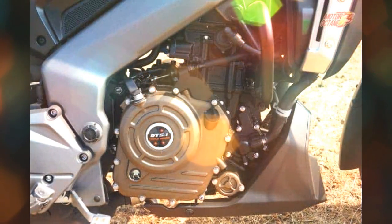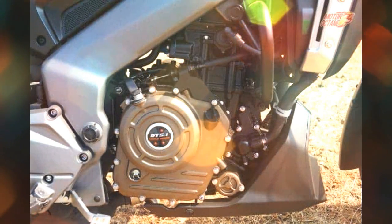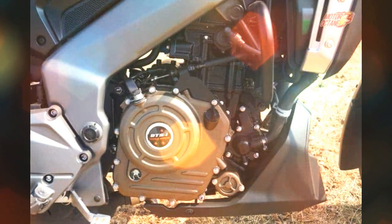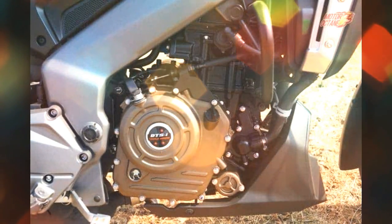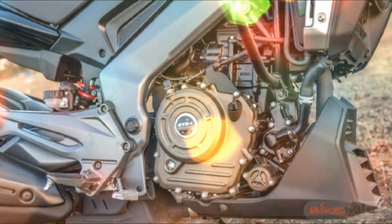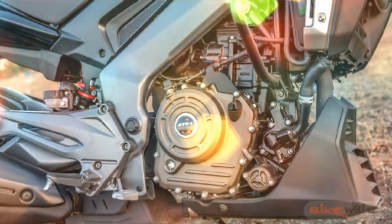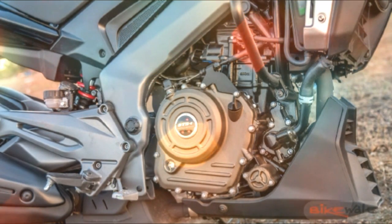Guys, we don't often go to the top speed, but we have in our mind that my bike is more powerful, it has a top speed of this. If you are more obsessed with top speed, the Duke has a top speed of 184 and the Dominar has a top speed of 165. So guys, the Duke will definitely win in this category, but it should not be a point to bother for some of you.